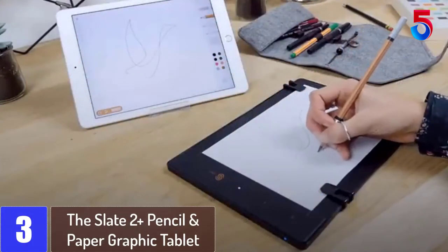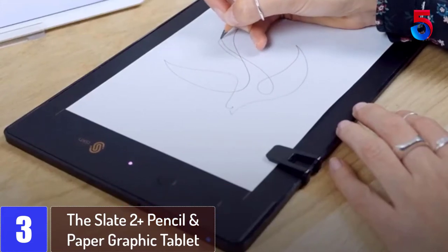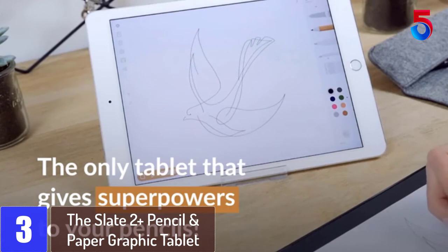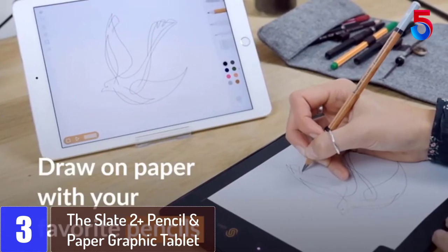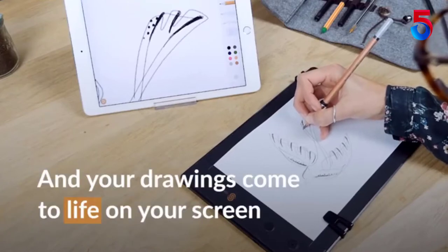At number 3, the Slate 2 Plus Pencil and Paper Graphic Tablet. So here's an intriguing concept. You can use your own implements and writing or sketchpad paper for note-taking or drawing on the Slate tablet while relying on a small removable ring that fits over your pen or pencil circumference to help digitize your work.